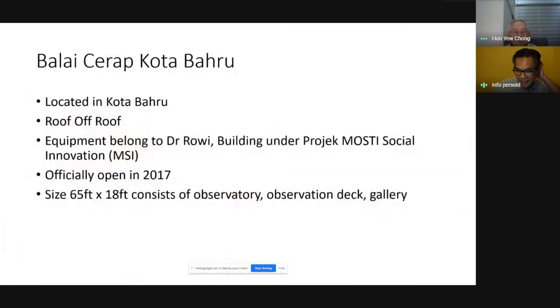Okay, this is the last of the three I have. I wanted to share this one because it belonged to an amateur, Dr. Maharovi. He is actually a doctor at Universiti Sains Malaysia, Kota Baru, I believe. As an amateur, he actually has a lot of equipment. It's a very impressive array of equipment. I think it's the most well-equipped for an amateur, which I'm going to share with you later.